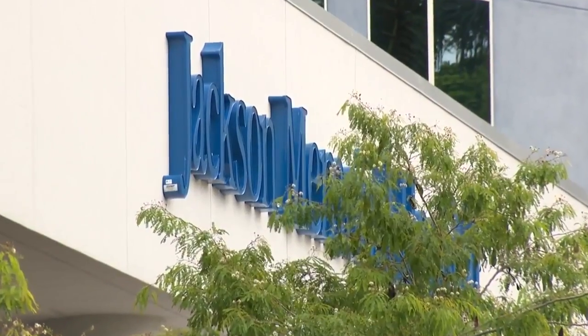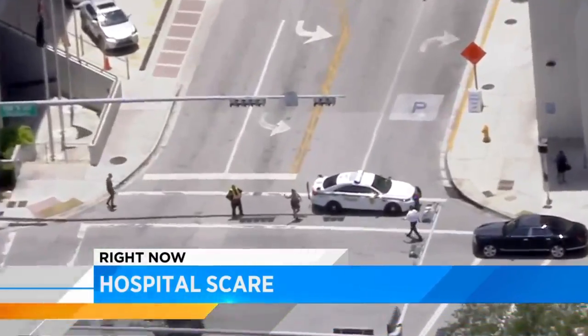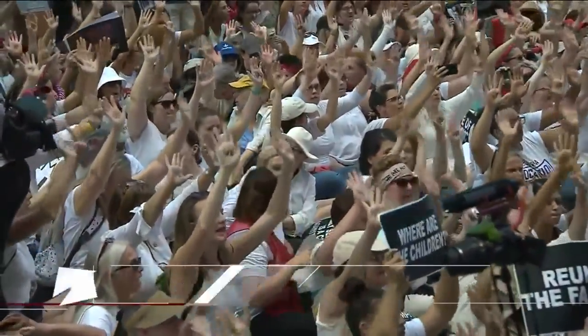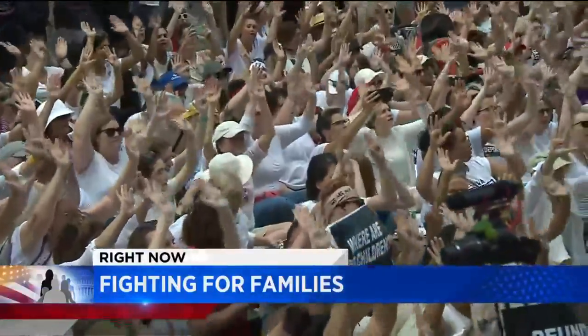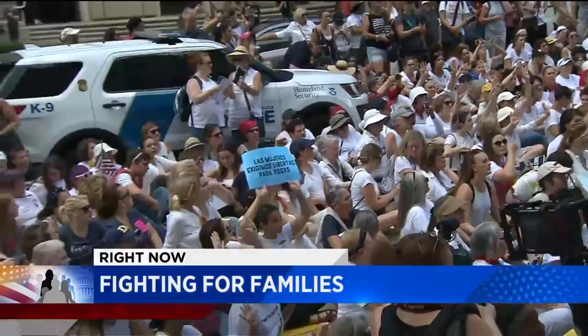A South Florida hospital on lockdown for hours after receiving a threat. Details of the scare and the person that's been detained. And the fight for keeping families together at the border continues this morning. Demonstrations are planned for around the nation and right here in South Florida. We'll have a live report.